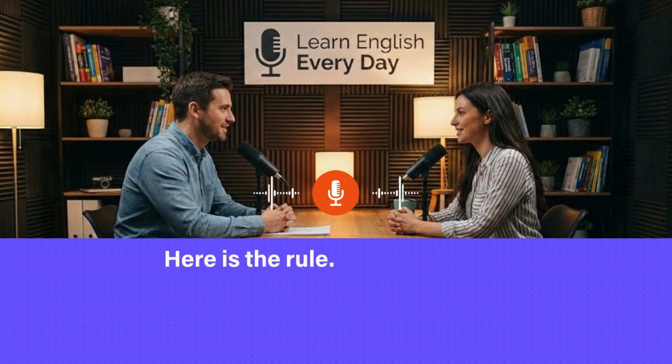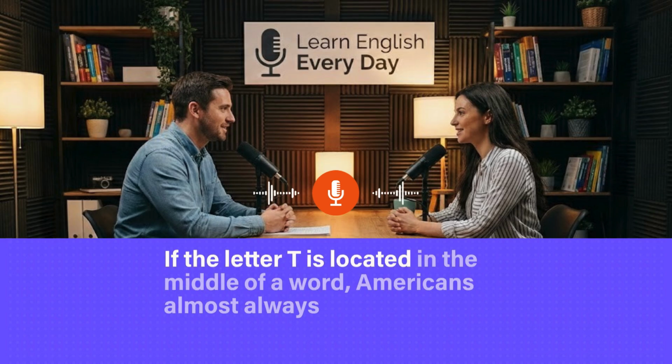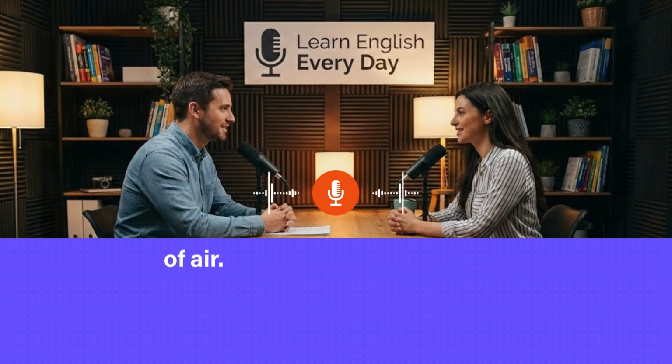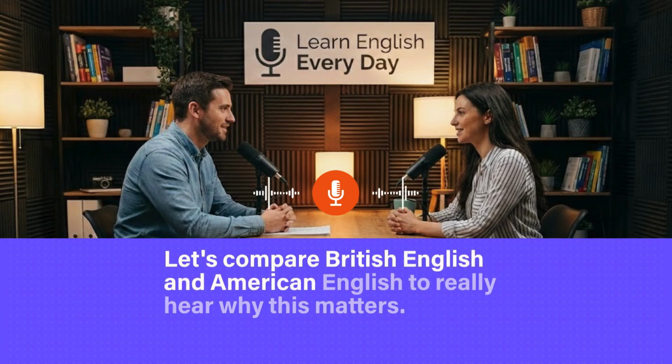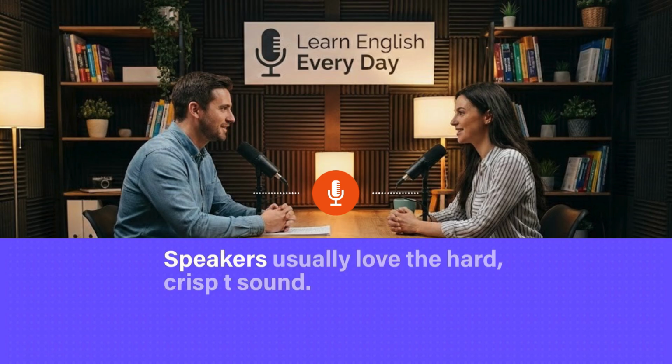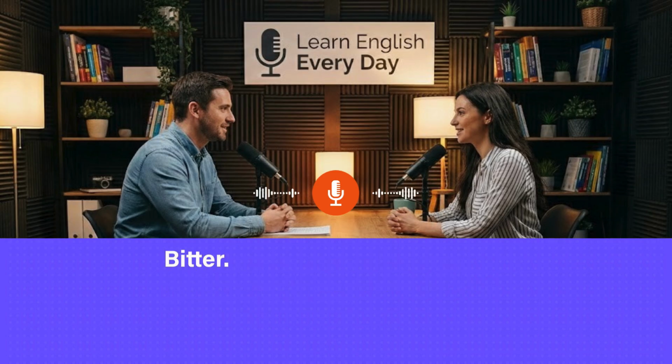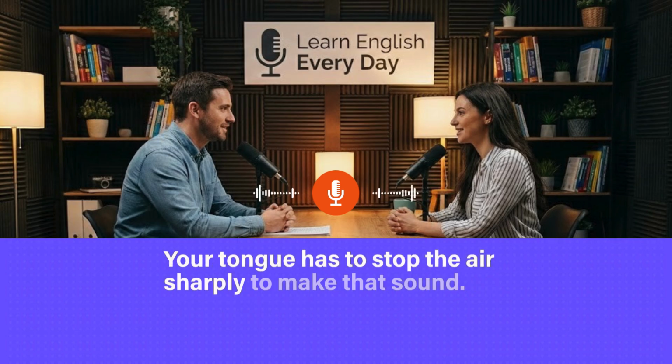Here is the rule. If the letter T is located in the middle of a word, Americans almost always pronounce it as a soft D. They use a D sound instead of a T to get a smoother, faster flow of air. Let's compare British English and American English to really hear why this matters. In Great Britain, speakers usually love the hard, crisp T sound. They will say a word like "city" with a very strong, sharp T, or the word "bitter." Your tongue has to stop the air sharply to make that sound.